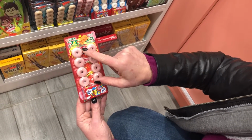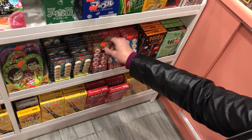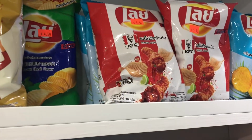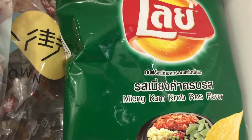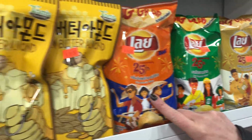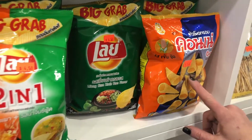Oh, that's a strawberry. That white one doesn't say what it is. I don't know what these things are. Hot chili squid. Oh, KFC hot chili squid. Hot chili squid, nori seaweed, extra barbecue, shrimp, and then a soup of some sort. These are like Bugles.